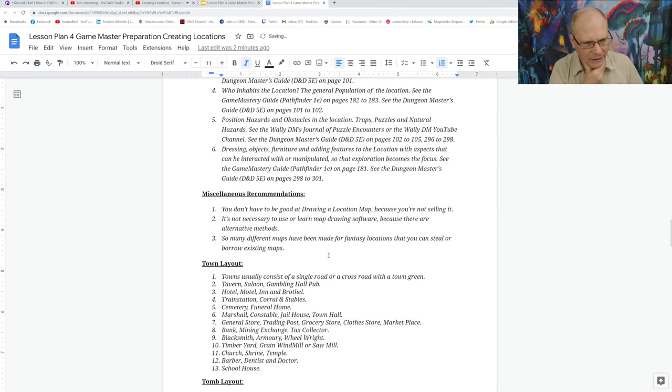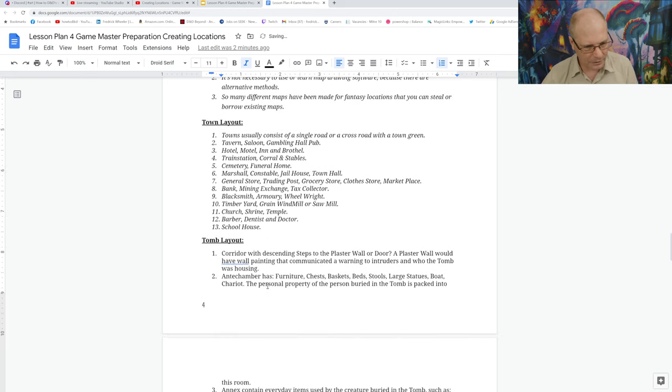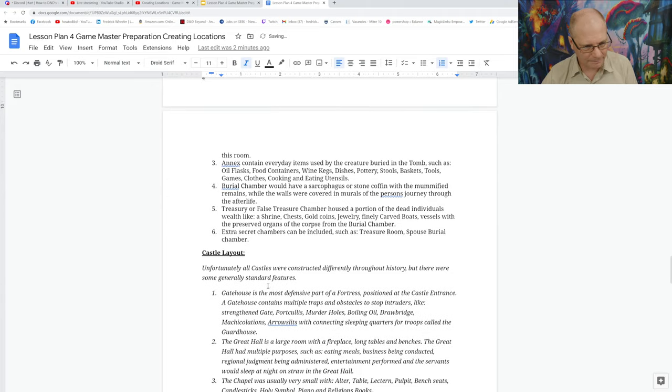Miscellaneous recommendations. You don't have to be good at drawing a location map because you're not selling it. Yes, that's true, unless of course you are. It's not necessary to use or learn map making software because there are alternative methods. Yes, there is. So many different maps have been made for fantasy locations that you can steal and borrow existing maps. Absolutely. And then I've got my little breakdown for those things there.